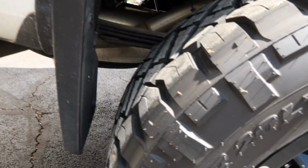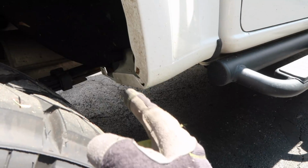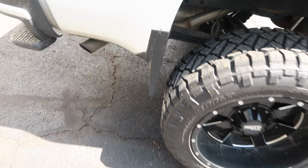First thing I want to do, I want to remove this. As you guys see here, I removed it. I didn't remove it, the shop did. So I need to remove this and the other side as well. So let me get the tools and we're gonna get this done.